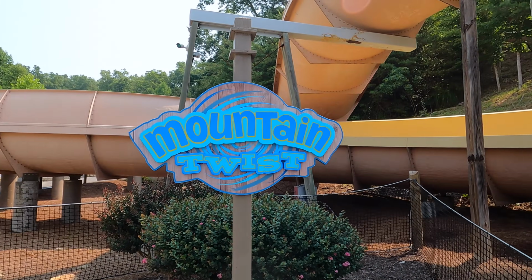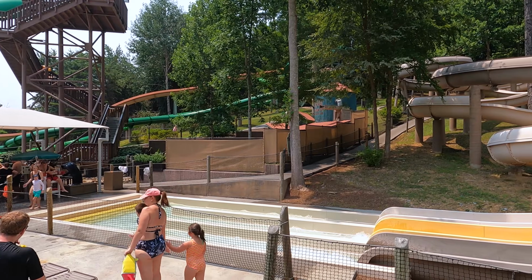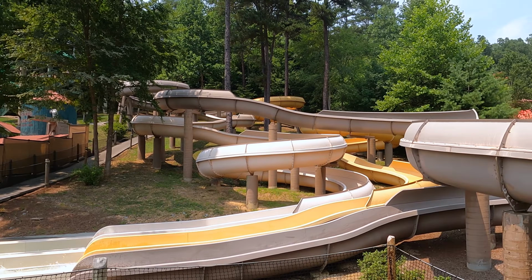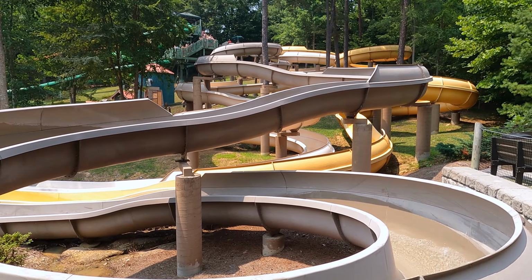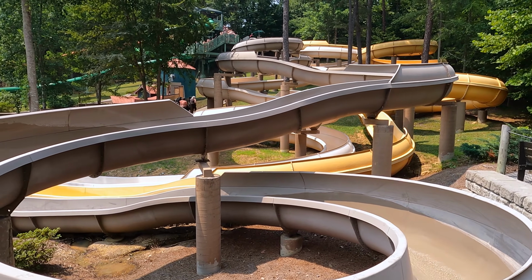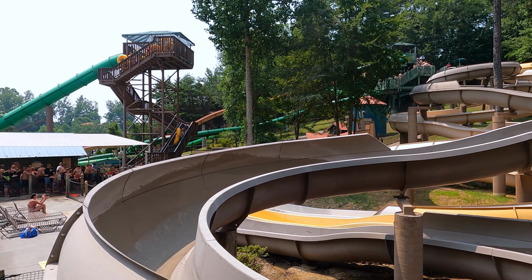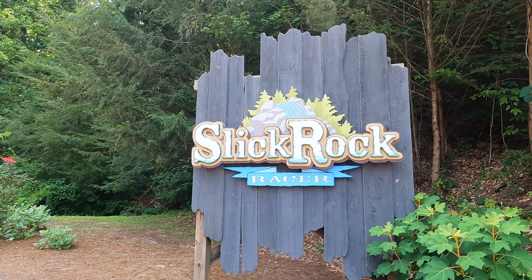And now we're heading over to the Mountain Twist. This one, you're gonna grab a mat, head up the mountain, and you're gonna go down a twisty tube. I'm not as big a fan of this one. For me, with my weight at 6'1", 200 pounds, my neck would kind of jar around on the mat.